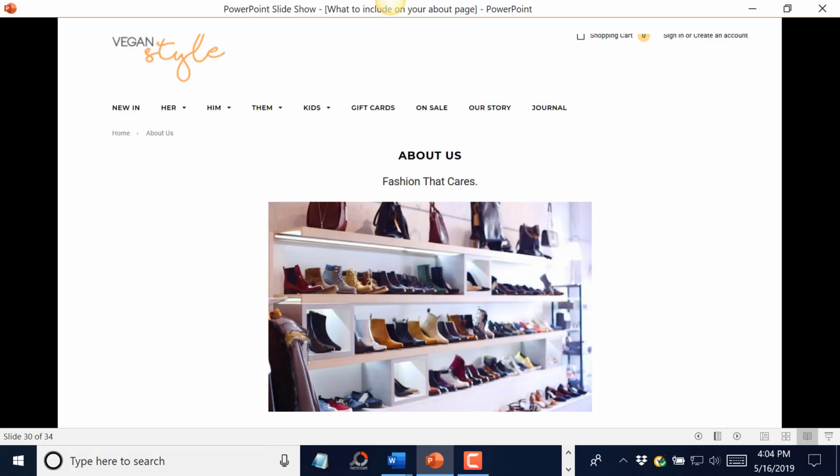So I'm going to give you an example, and this is Vegan Style. Vegan Style is a vegan shoe store, an accessory store in Melbourne, Australia. You can check out their website so you can have a look at it yourself at veganstyle.com.au. But they open their about page with a picture.